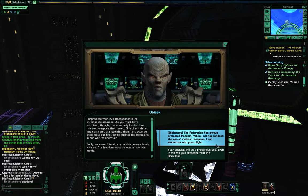As you must have surmised, though, I have already located the Toleron weapons that I need. One of my ships has completed transporting them, and soon we shall make our first strike against the Romulans in our war for liberation. Sadly, we cannot trust any outside powers to ally with us. Our freedom must be won by our own hands. Oh, shit. They're crazy freedom fighters. Awesome.